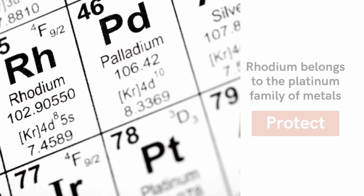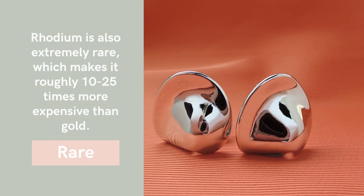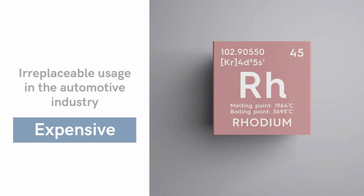Rhodium belongs to the platinum family of metals. Since rhodium itself is much harder than gold, it makes a durable protection coating for metals. Rhodium is also extremely rare, which makes it roughly 10 to 25 times more expensive than gold. In 2021, the price is almost 12 times more expensive than gold.